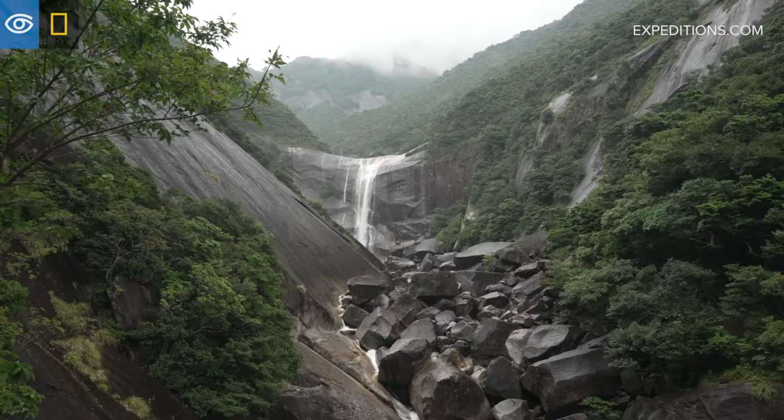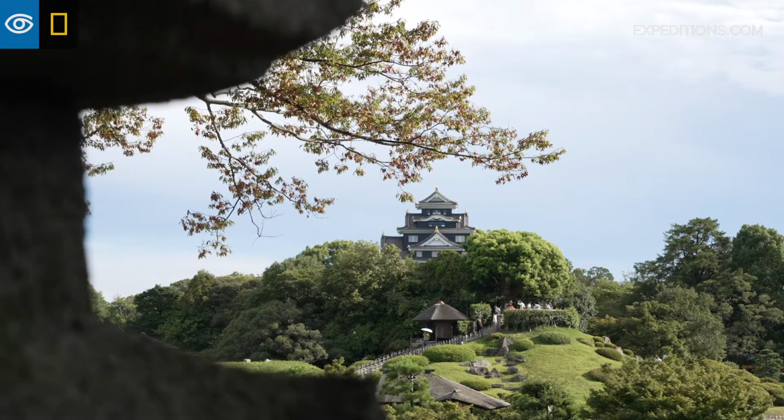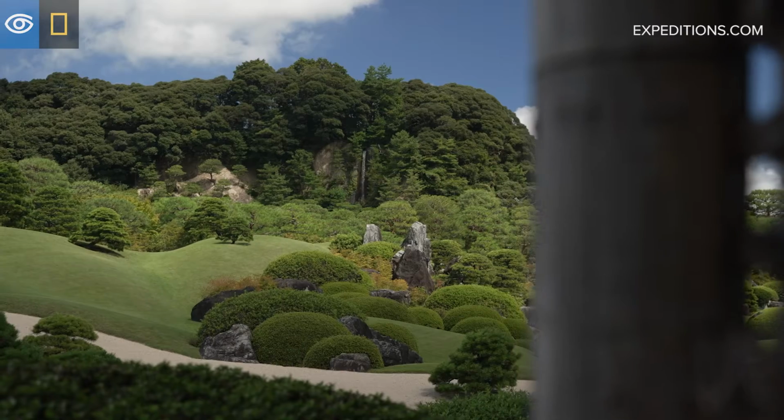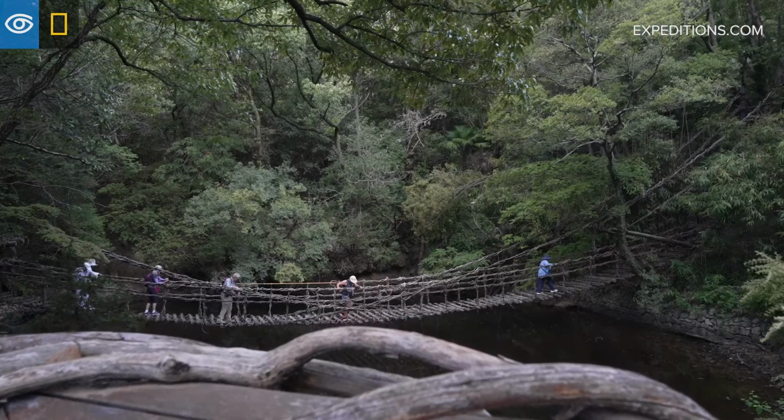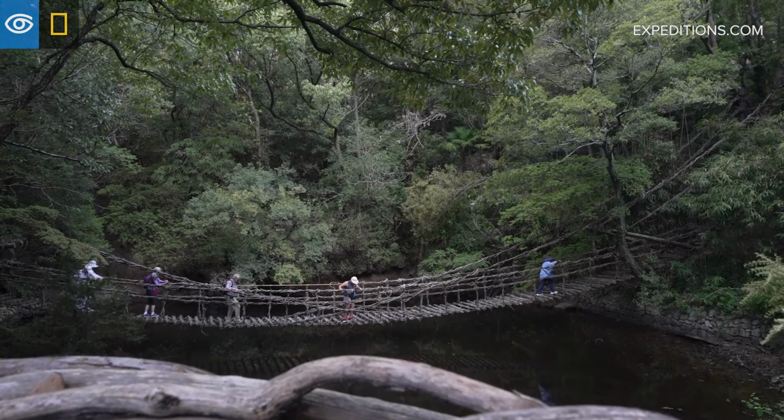We've been visiting castles that were built during the Tokugawa shogunate. We've seen many beautiful gardens and ancient forests that are Japan's nature in all its glory.